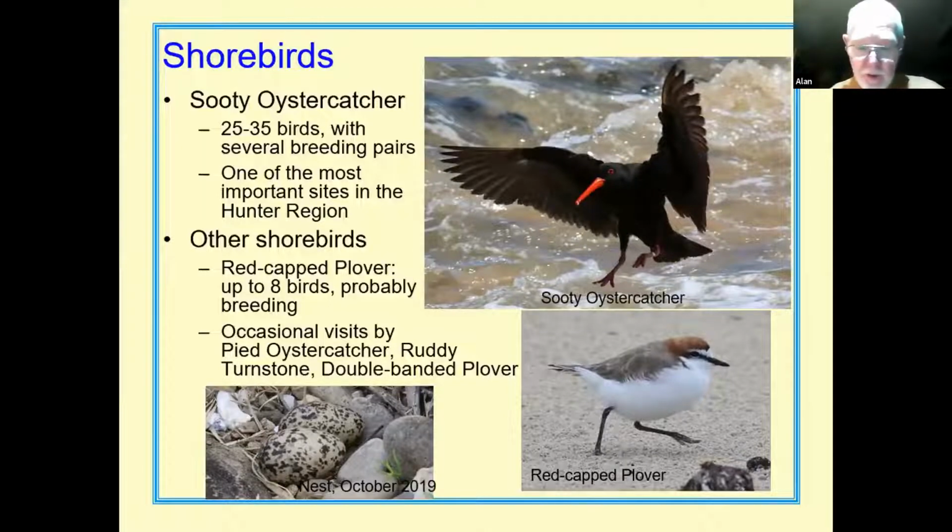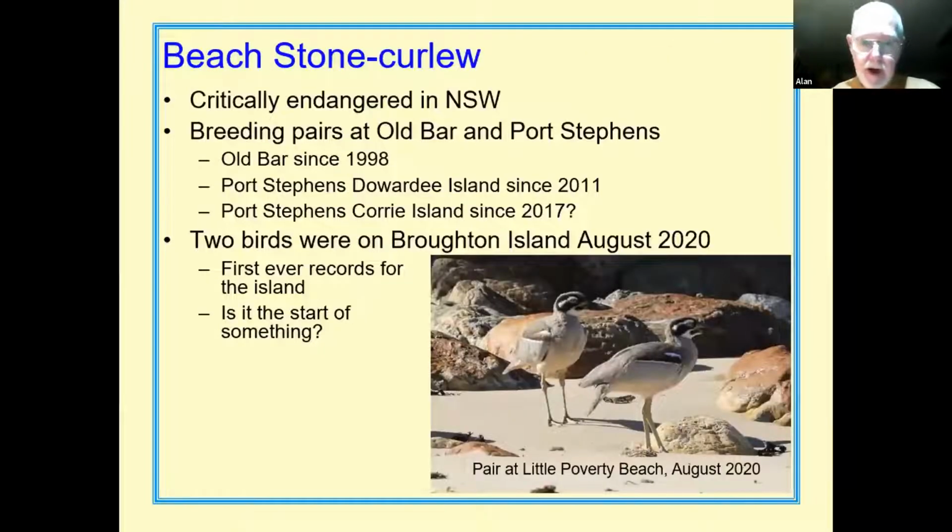That was it for shorebirds until our last visit, when we had a great surprise and we found a pair of beach stone-curlew. We found them on Little Poverty Beach, just near the huts. But all the signs were, based on footprints, that they were going around each morning as the tide dropped to feed on Providence Beach.